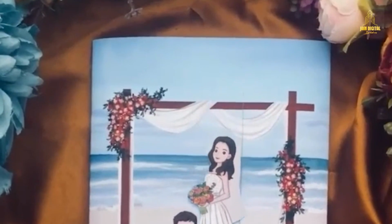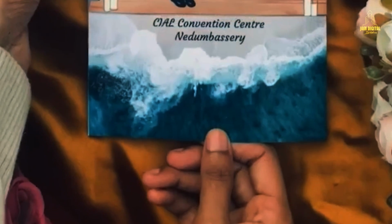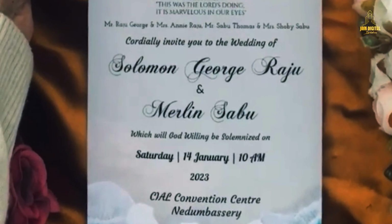Your wedding card is the first glimpse of your big day and it says a lot about what's coming. आज हम डिस्कस करेंगे कुछ इंपॉर्टेंट रूल्स जो आपको अपने वेडिंग इनविटेशन बनाते वक्त याद रखने चाहिए. Let's get started. Number 1.